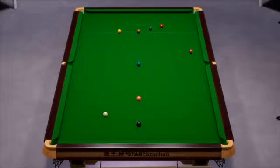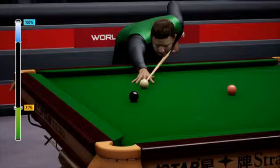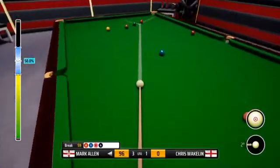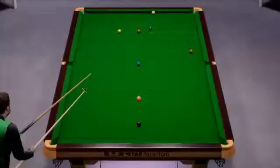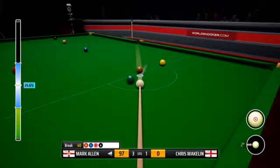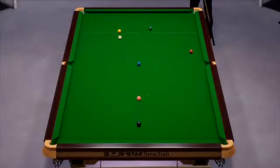Nice position on the black. 52. I think he's playing this with a lot of power. 59. So, this pot into the right corner. That's a top shot. 60. Aiming for the centre pocket here. 64.